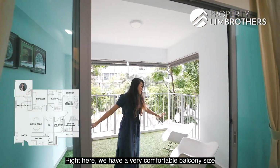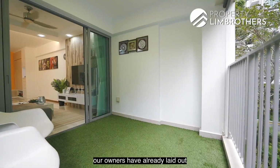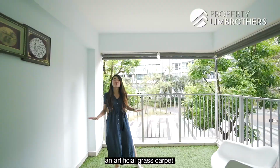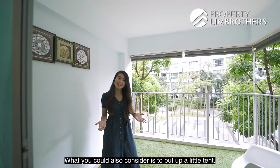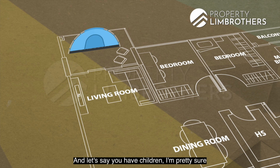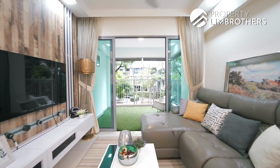Right here, we have a very comfortable balcony size, and we can see that over here, our owners have already laid out the artificial grass carpet. It's very cozy to just chill out and relax. What you could also consider is to put out a little tent if let's say you have children. I'm pretty sure that they will really like hanging out over here.